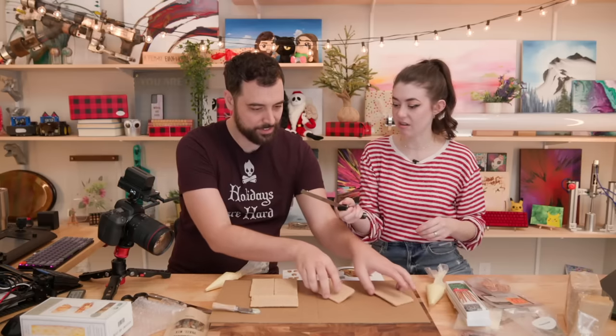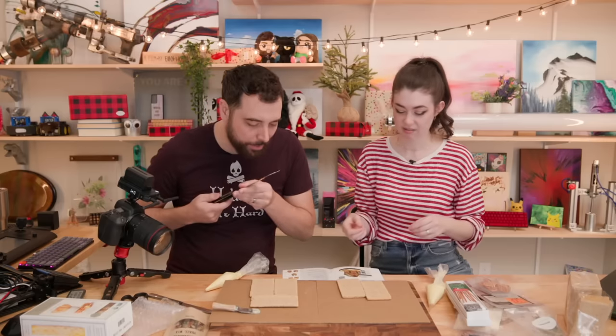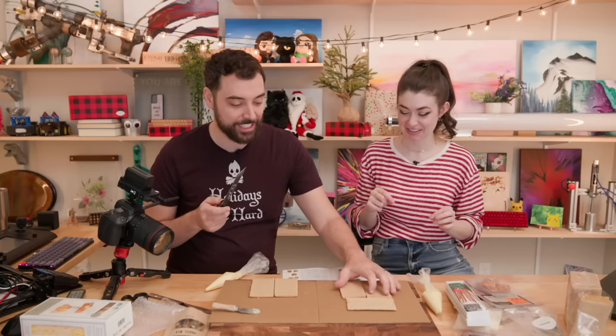How come this has cheese on it? Wait, how come it has cheese on it already? I got this from our... Maybe you set it on that knife. Yeah, this cheese. Definitely has the cheese. It's a very distinct cheese. This has been cheesed.